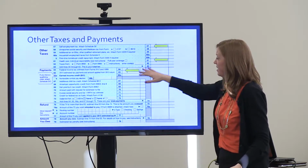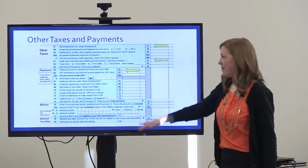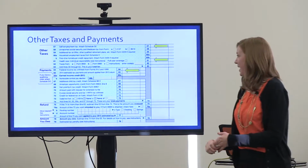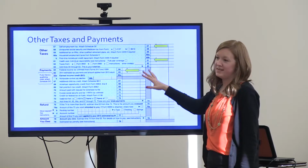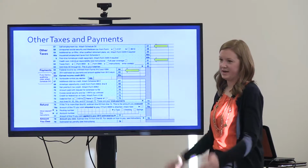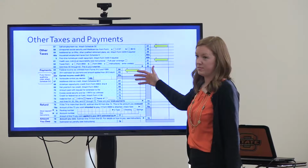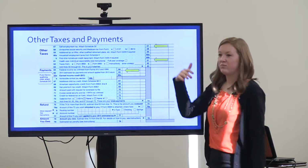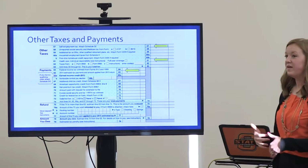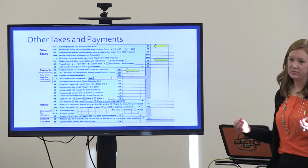And then right here, our federal income tax withheld, line 64. I may have touched on this in the budgeting presentation. I know everybody gets excited about refunds, and for some people it's the jackpot to see how large their refund is going to be per year. But when you have that money withheld from your paycheck, you have loaned that money to the government interest-free. And so when they return that money to you, you could have had that opportunity if you adjusted your withholdings.